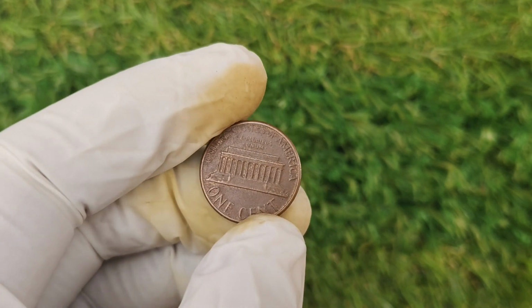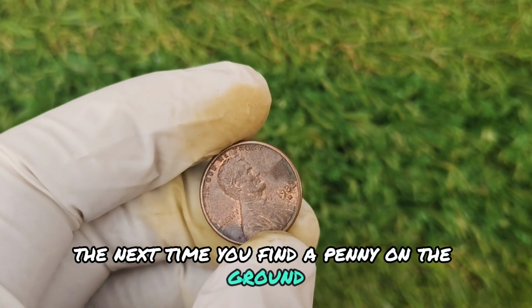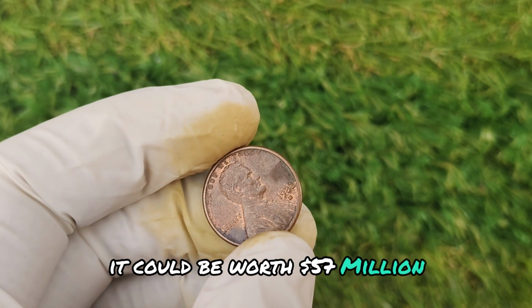Who knows? The next time you find a penny on the ground, it could be worth $57 million.